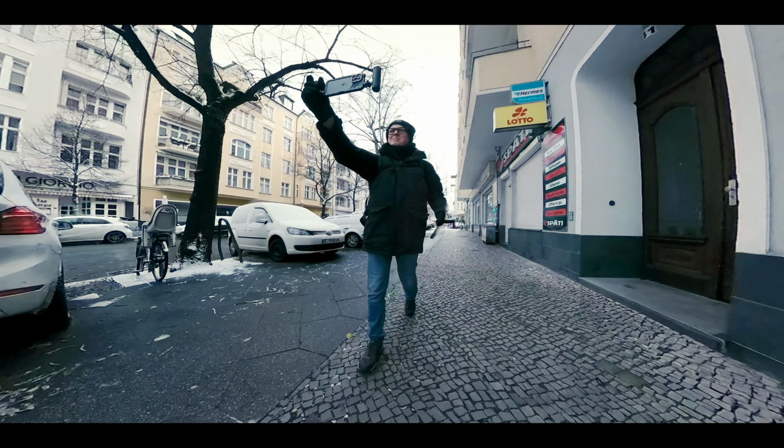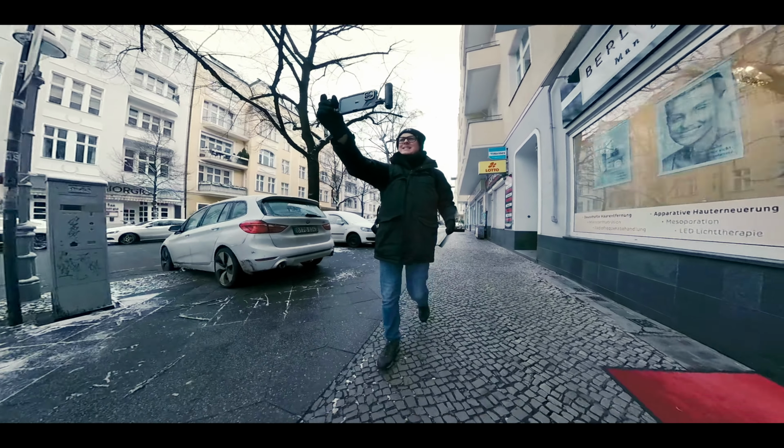It actually works with my selfie camera as well from the iPhone. My arm is a little bit too short, but hey, it works. And I'm also using the iPhone microphone right now because I forgot to put on an extra mic. So we will see how this works. Oh, it's slippery here. I'm gonna stop this now.